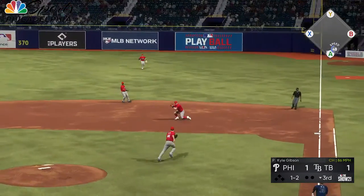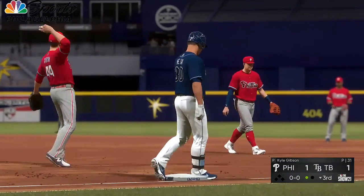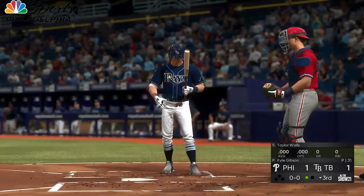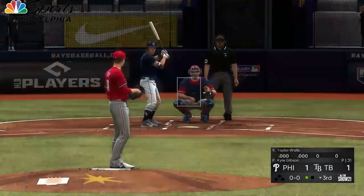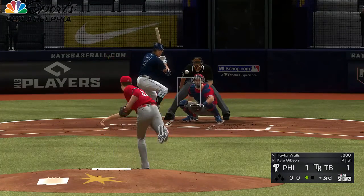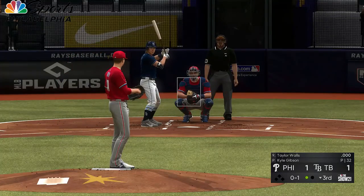This is on the ground over to first. Hoskins grabs it cleanly, and there's one away. And stepping in, Taylor Walls, as he'll dig into the left-handed batter's box. First offering. Fastball taken, but that gets the zone for a strike. 1 out, nobody on.